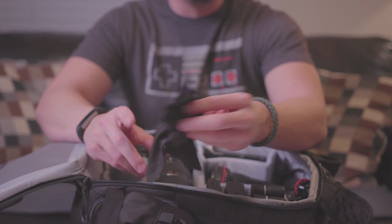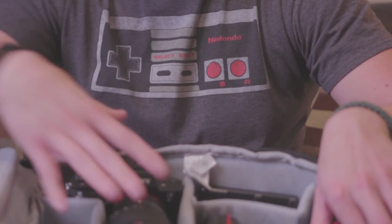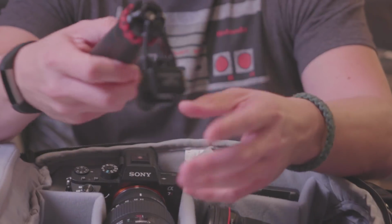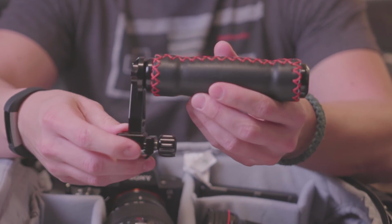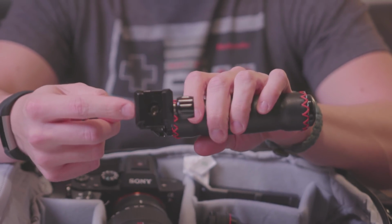Another must-have for cleaning, I should have probably hit this up with the Rocket, is a microfiber cloth. And before we get to the camera, I got this top handle. It's by Pro Media Gear as well. It's a nice leather handle. It's all mountable by the NATO rail.